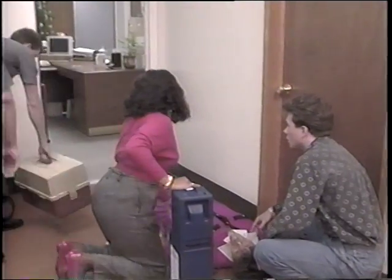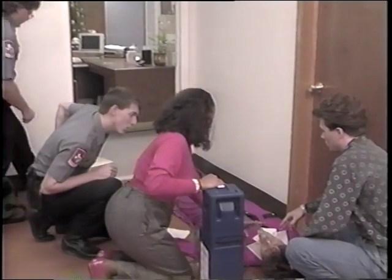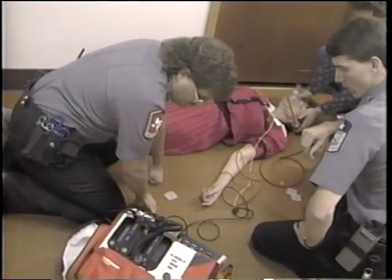Understanding the safe use of supplemental oxygen supplies gives you another tool in making your job a safe one. It's literally the breath of life.